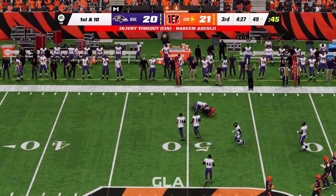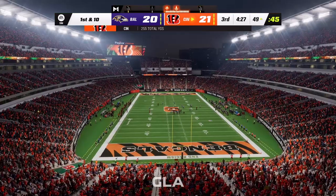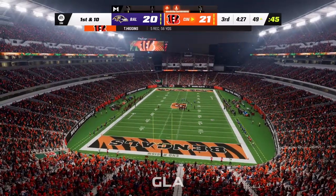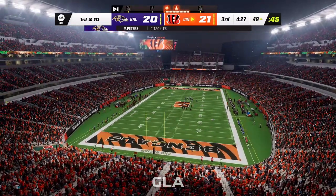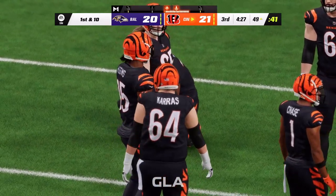And that one complete once again to Higgins. And we got a pause following the play because it appears a member of the Bengals in some discomfort. Well, hopefully, obviously nothing serious here. Medical staff, though, going to take a peek, and we'll take a break.